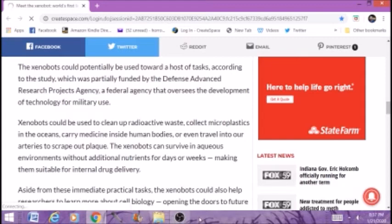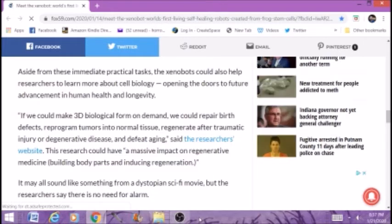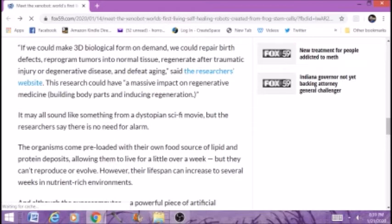The Xenobots can survive in aqueous environments without additional nutrients for days or weeks, making them suitable for internal drug delivery. Aside from these immediate practical tasks, the Xenobots could also help researchers to learn more about cell biology, opening the doors to future advancement in human health and longevity. "If we could make 3D biological form on demand, we could repair birth defects, reprogram tumors into normal tissue, regenerate after traumatic injury or degenerative disease, and defeat aging," said the researchers' website. This research could have a massive impact on regenerative medicine, building body parts and inducing regeneration.